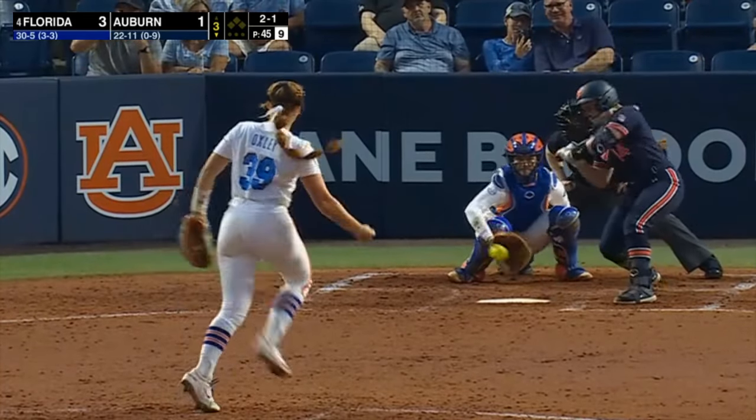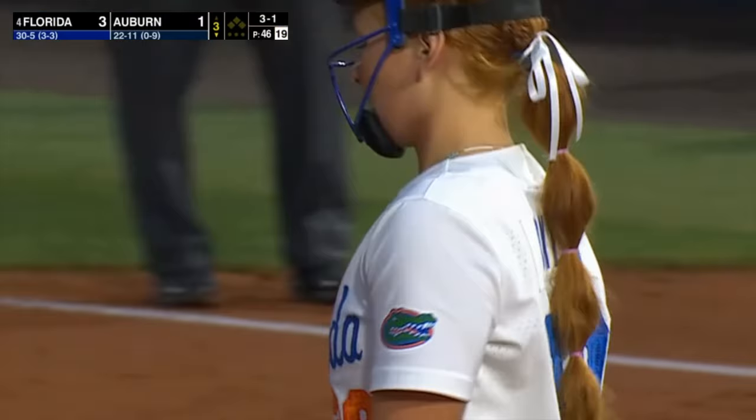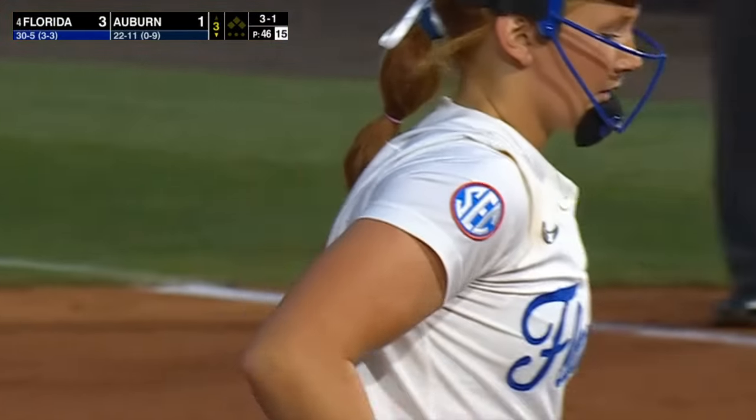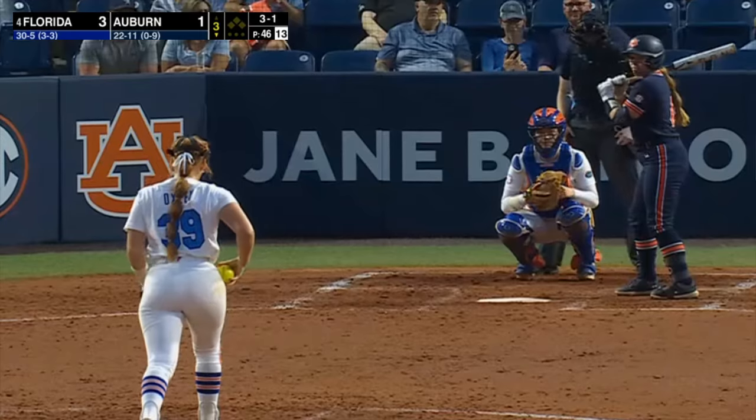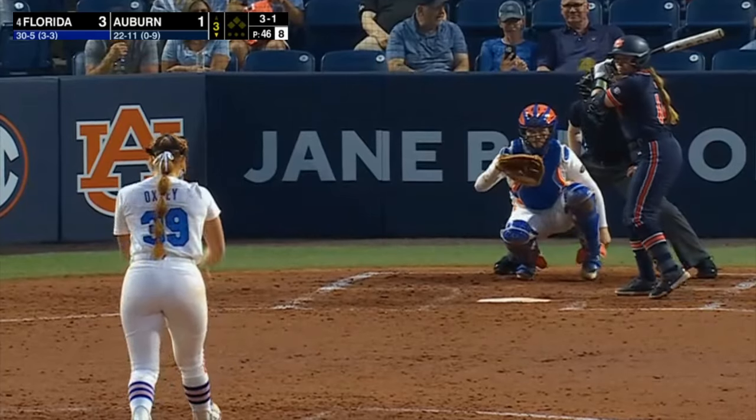Here's a 2-1 to Anna Lee. It's out of the zone for ball 3. 3 balls and a strike. I'm definitely not surprised to see that against Adams, for sure. Definitely working around the strike zone with her. So it's 3 balls and 1 strike.